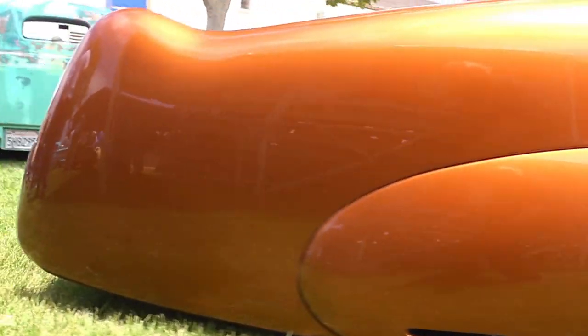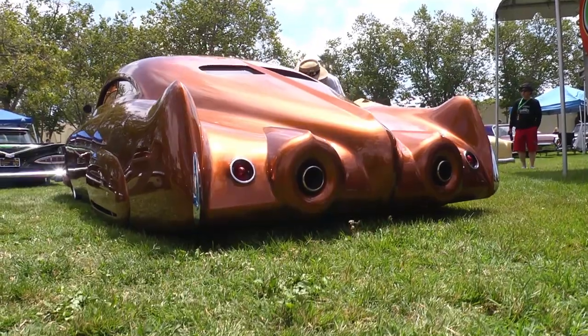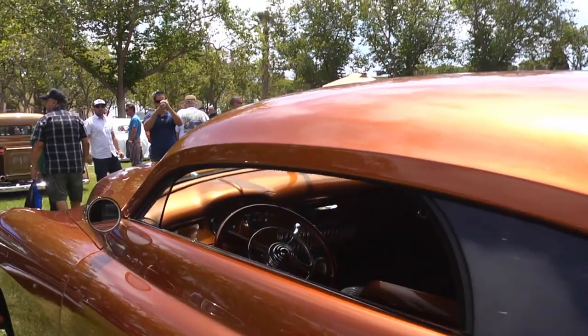So we try to just make the cars real sleek, enhance the body lines. We don't try to overdo it and make it super flashy. We just try to smooth it out and clean up what they did at the factory and make it look like it could have been from the factory if it was a more high-end custom model, something like that.